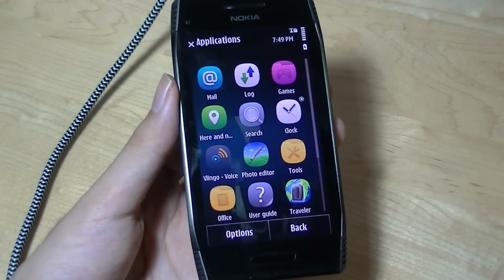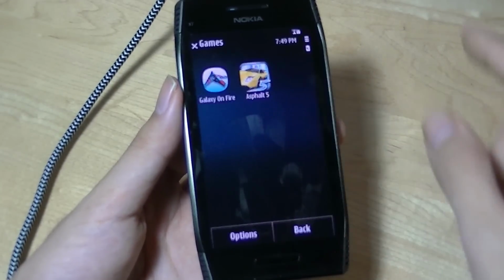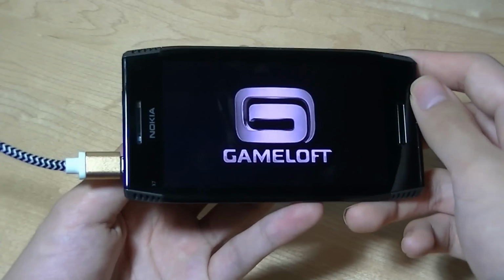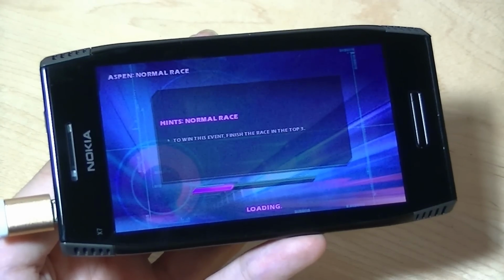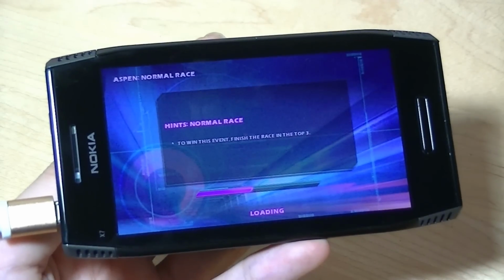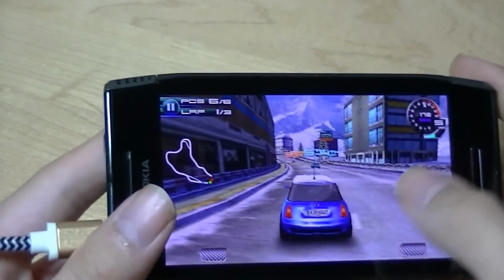Over here, we also have additional applications, which include a separate folder for games. Surprisingly, there are two actually pretty graphically demanding games built on it, including Gameloft's Asphalt 5, and an arcade-style shooter game that also uses the accelerometer. Obviously, these games are older than the titles currently sitting in the Google Play Store and the iOS Store, but you can still find plenty of older titles if you wanted to online.